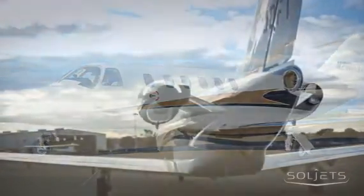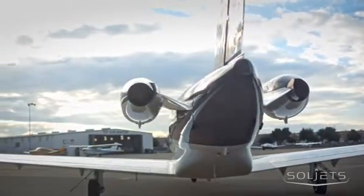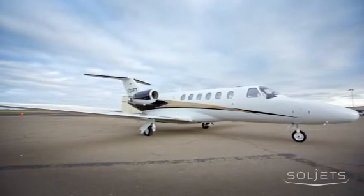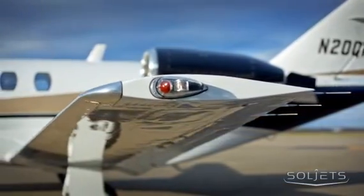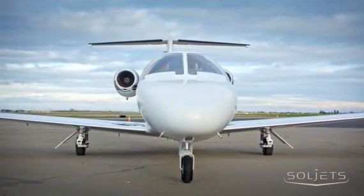The two Williams FJ44-2C turbofan engines each deliver 2,400 pounds of thrust on takeoff, giving you a direct climb to flight level 370 in 17 minutes, a maximum ceiling of flight level 450, and a high-speed cruise of 407 knots.